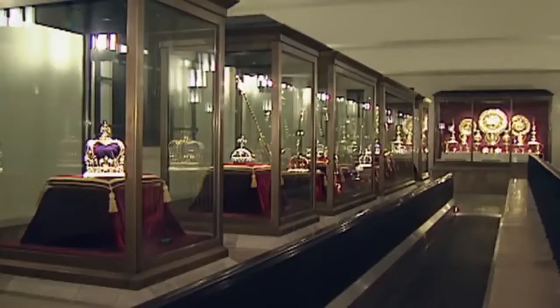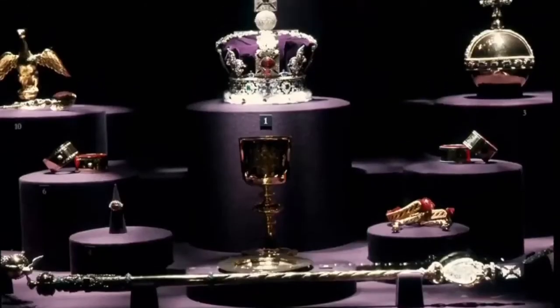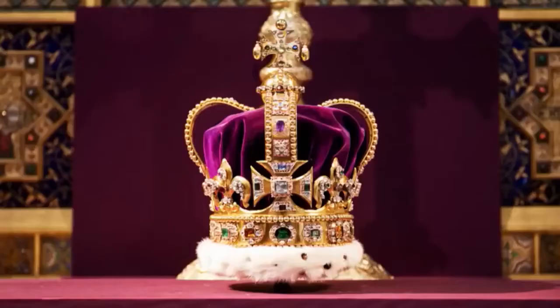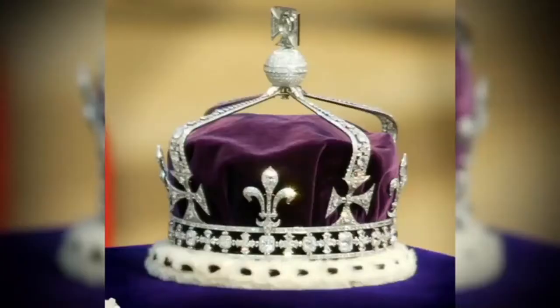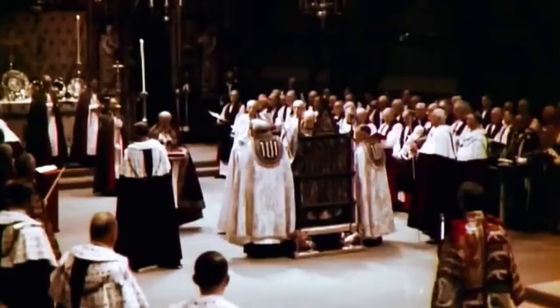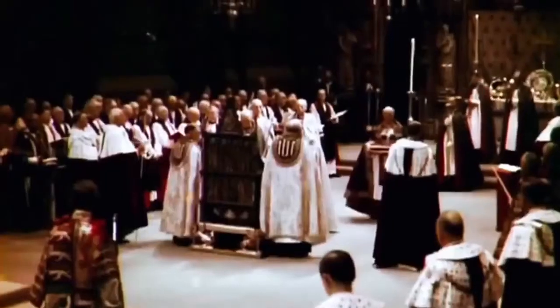Of all the regalia on display, it is the crowns that generate the most fascination. The crown jewels has three main crowns: St Edward's crown, the Imperial State crown, and the Queen Mother's crown. And the two that our Queen wears are St Edward's crown and the Imperial State crown. The last and grandest symbol of all is the crown of St Edward. The St Edward's crown was used to crown the Queen in the historic coronation ceremony of 1953.